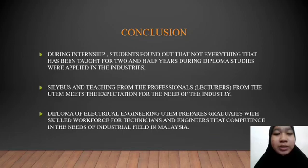Now we go to the last slide. It's about the conclusion. What I can say is during this internship, students found out that not everything that has been taught for 2.5 years during diploma studies was applied in the industries. That means we get more new knowledge from this company. Second, syllabus and teaching from the professional lecturers from UTEM meets the expectation for the need of the industry.